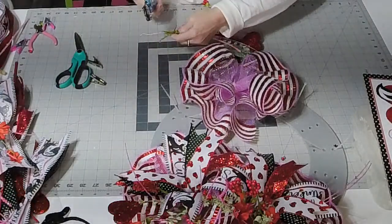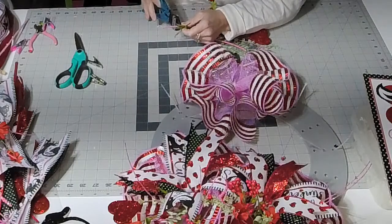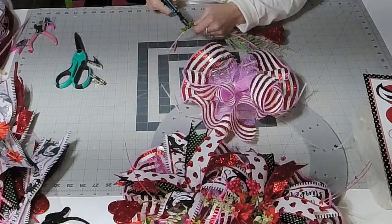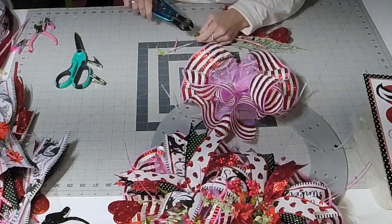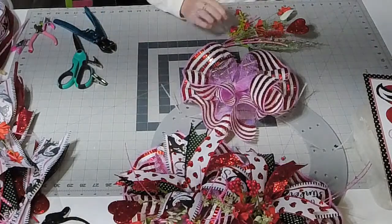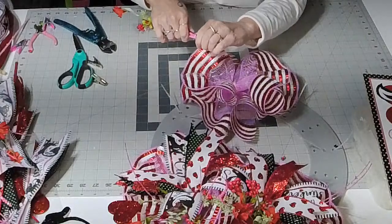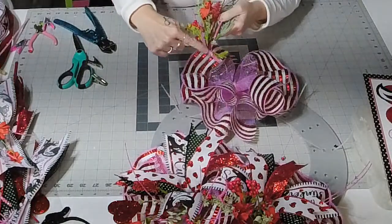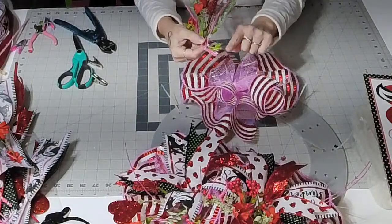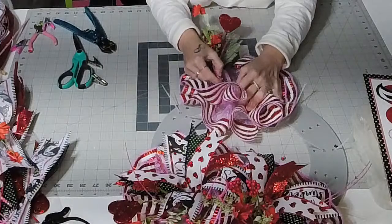So I'm going to cut this down. And this is a great way to incorporate some greenery or some florals or whatever you want into your wreath without it costing a fortune. Okay, so there is my pick. I'm just going to bend it, almost like an L shape. And then I'm going to push my mesh down and put the end into the zip tie.